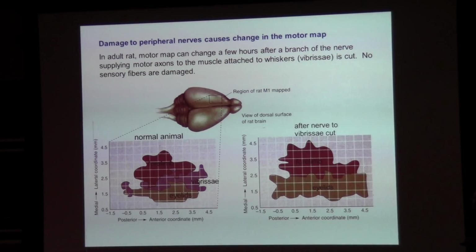So when you stimulate the motor cortex, just like in primates, what you can see is that some locations give you movement of the forelimb, some locations give you movement of the vibrissa, that's the whiskers of the rat, and then some locations give you movements of the eyelid. So this is a map of the motor cortex of a normal rat.